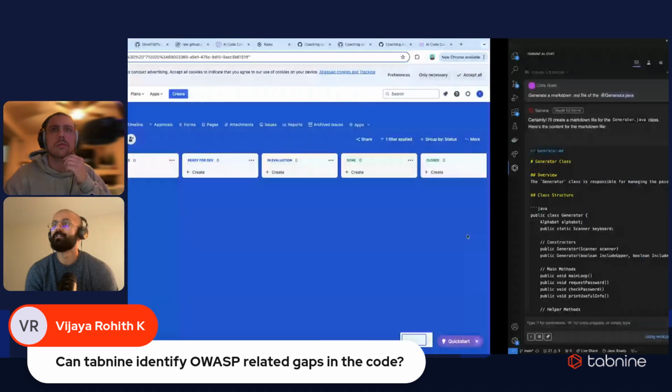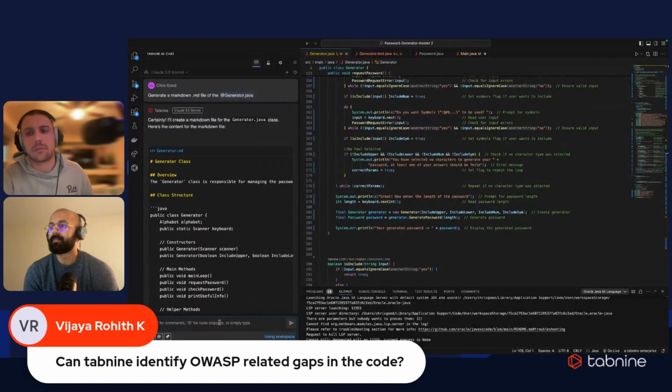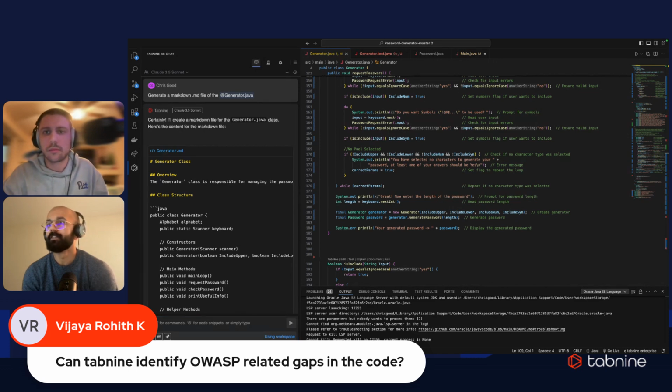While you're pulling up the demo environment here, Jay, if you're looking to identify specific issues with code, security issues, or code quality issues, and you have guidance or rules aligned to OWASP gaps that you enforce in code review manually today, what you can do with Tabnine is write those rules into the code review agent and tell it to look for OWASP related gaps in the code during code review, and then change and fix those gaps.